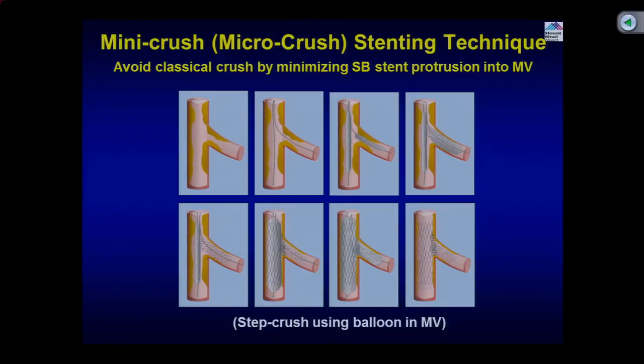What you do is you pre-dilate the side branch, and importantly both the stents are placed at the same time, the side branch stent and the main vessel stent. So you are avoiding one or two steps here. You deploy the side branch stent, with half a millimeter to a millimeter, which is what we call a micro crush, sticking into the main vessel. You deploy it, then you take out your balloon and the wire. Then you deploy your main vessel stent. You take out the balloon, then you recross, and the final kiss. This is the micro crush technique which we will be doing in this particular case.